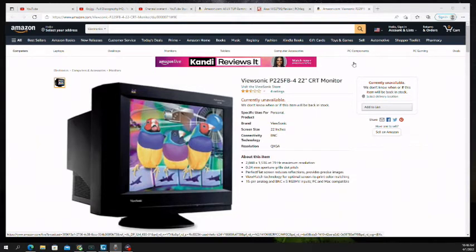When it came out, or I should say, when I bought it back in 2002, there were games that couldn't even go to that resolution yet. Now, a few years later, yes, almost all my games were capable of going to 2048 by 1536 and even beyond.